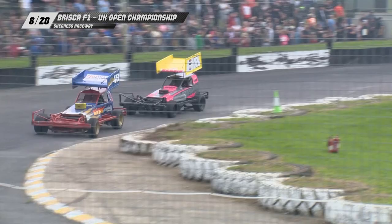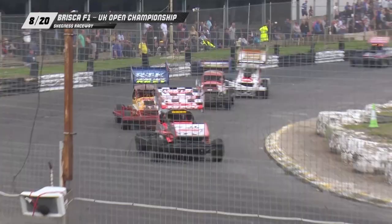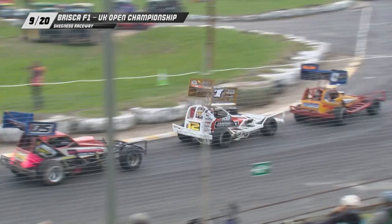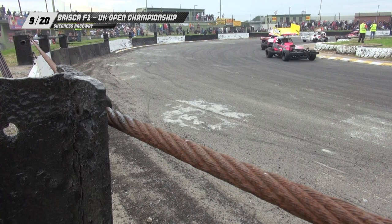It's Sean Webster in 48 who leads the way. Three wide further back. Junior Wayman, Paul Carter, Jack Ryan, Kyle Gray in there as well. Ryan Harrison now up into third position. Fourth is Ben Riley. Fifth, Carl Hawkins. And here comes Tom Harris, his sister to get all the glory here. She's had such a great run here today at the Skegness Raceway. A heat win, still in contention for the UK Open title.